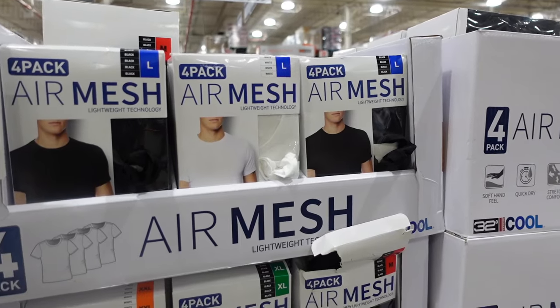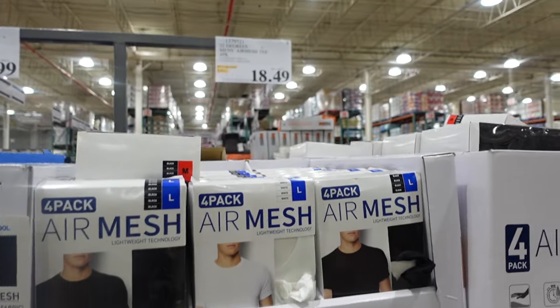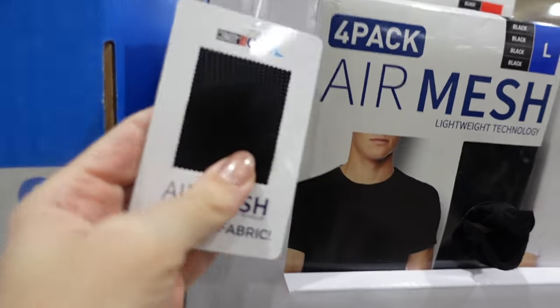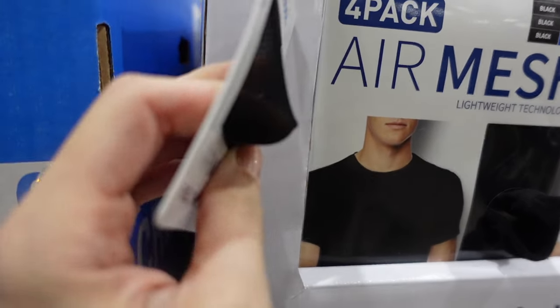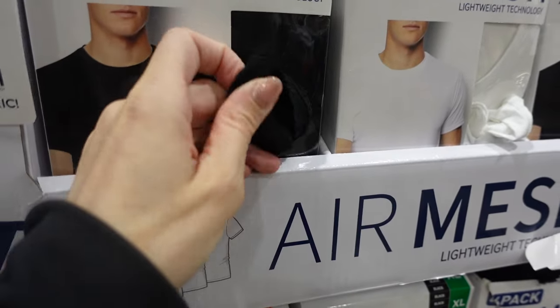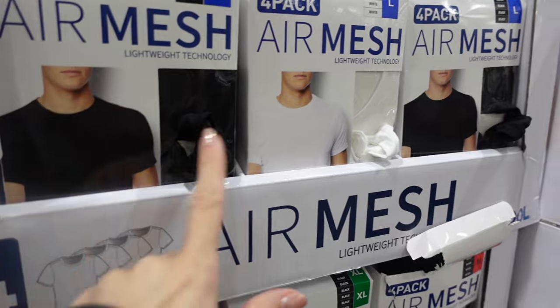They have these men's tees. They're $18.49, but they have the asterisk, so they're leaving the store. They're called air mesh, and it's really like mesh, like you guys can see my hands. I like that you can feel the material. You can see people have grabbed some of them out of here. They have them in black and in white.